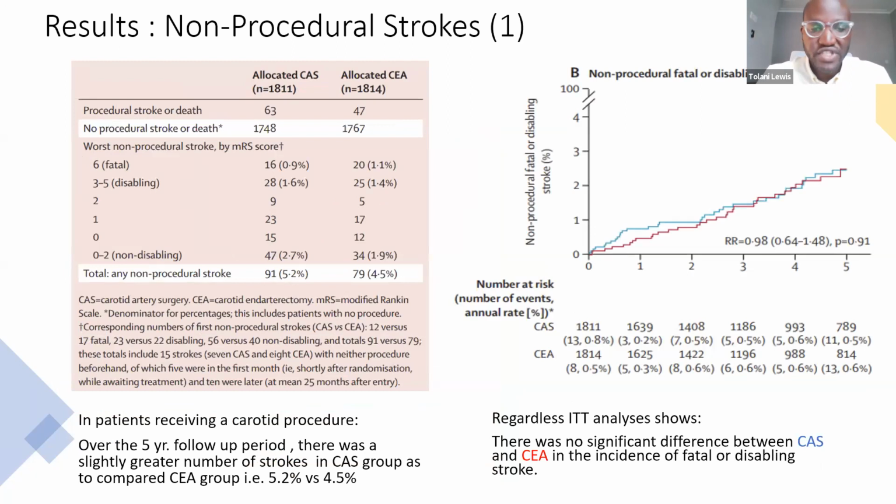For non-procedural strokes, so strokes occurring after 30 days in the follow-up period, patients receiving stenting had a slightly greater number of strokes compared to the surgical group, 5.2% versus 4.5%. But suffice to say that these differences were not considered to be statistically significant.